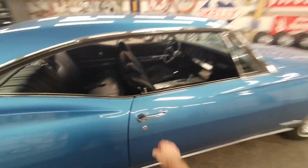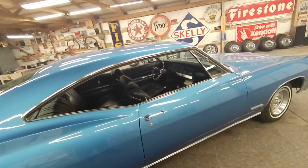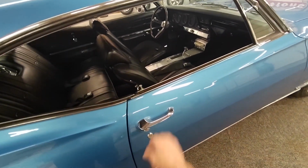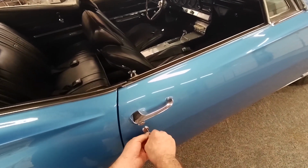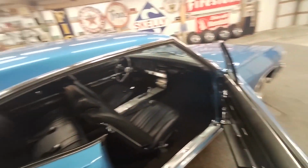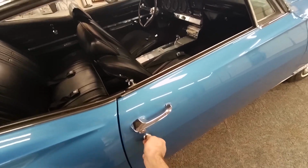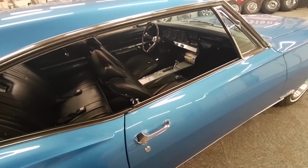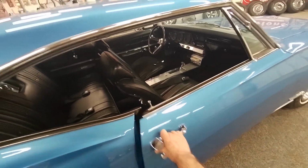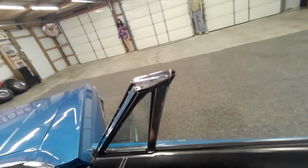Snap shut. Very nice. Door locks. Of course, it's locked. Unlocked. And let's lock it with a key this time. Locked. And unlocked. Again, the little wing window.